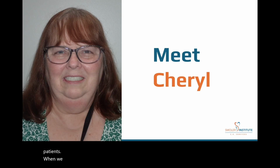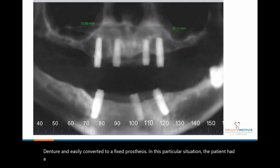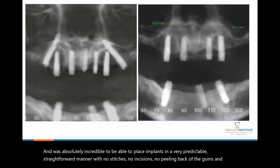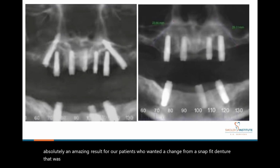When we start looking at ways that we can take a patient with a previous snap fit denture and easily convert it to a fixed prosthesis. In this particular situation, the patient had a pre-existing snap fit denture, and we were able to attach the Yomi after treatment planning, a way to add more support, increase her AP spread, and it was absolutely incredible to be able to place implants in a very predictable, straightforward manner with no stitches, no incisions, no peeling back of the gums, and it is absolutely an amazing result for our patients who wanted a change from a snap fit denture that was causing more maintenance and long-term instability issues compared to our desire for a fixed full arch.